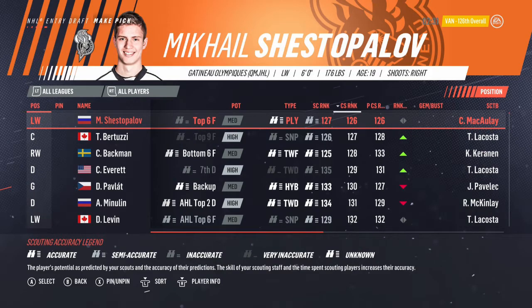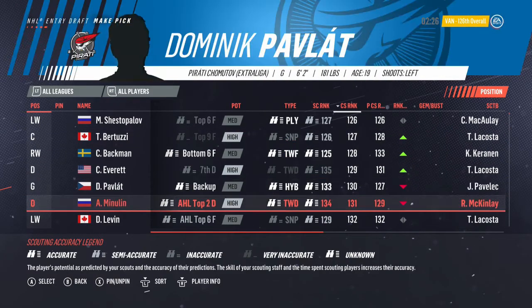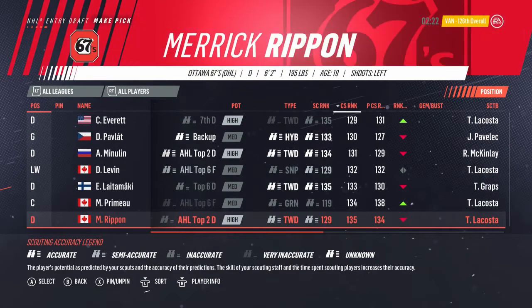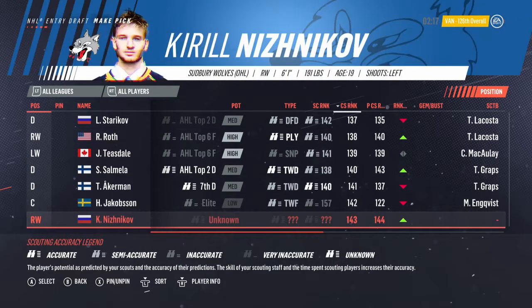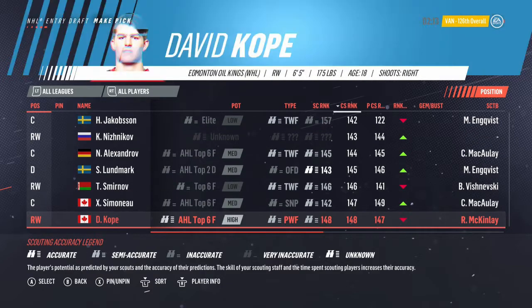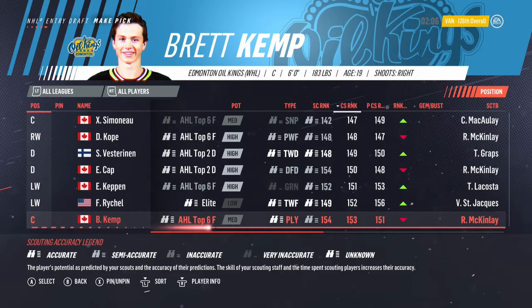They're gone. Awesome. Love looking at the draft board when it's not there. Yeah, there's a backup goalie. Bottom six forward. Wow, there's nothing here. AHL, AHL, AHL, AHL. Low lead on that center, and it's not even fully known. Fred Reichel, low elite. We know he's gonna be low elite. Two-way forward, left wing.